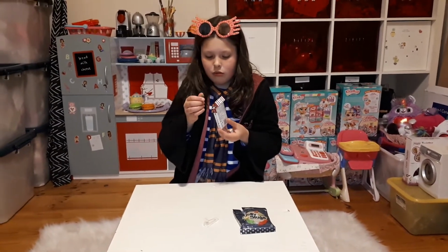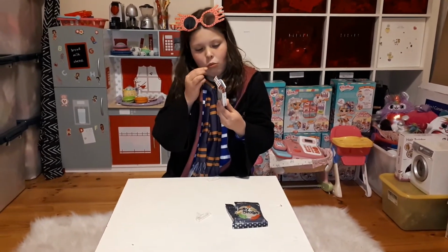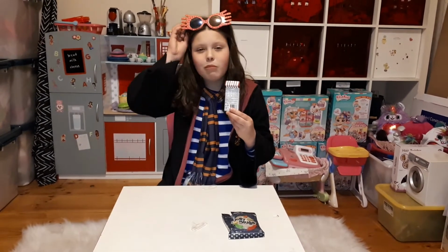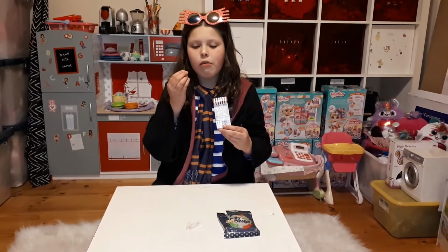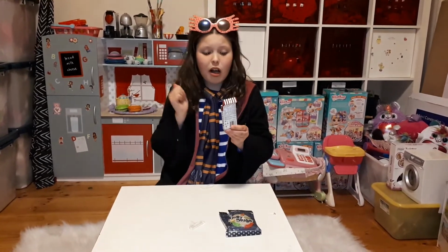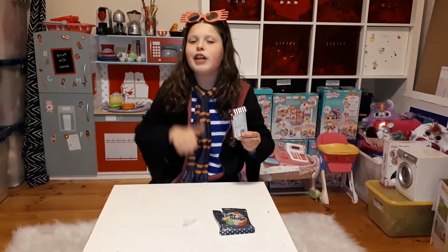Oh, green apple. Watermelon. Watermelon's good, guys. So is there another watermelon? Watermelon's good. I wasn't excited to try the yucky ones, but the yummy ones, they're good.